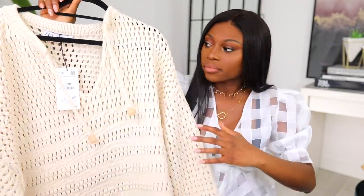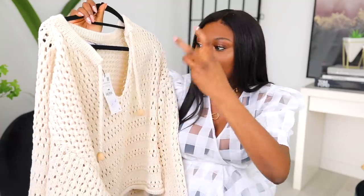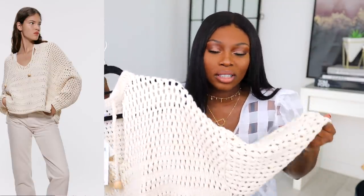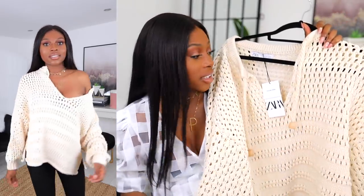So I got this crochet jumper. It's like an off the shoulder knit jumper. Honestly, I couldn't believe how good a quality this was. Maybe because I just haven't been shopping for such a long time properly. This felt like a really nice investment piece.